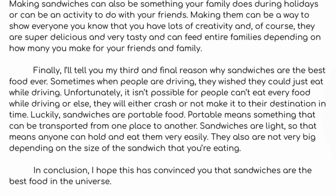Finally, I'll tell you my third and final reason why sandwiches are the best food ever. Sometimes when people are driving, they wish they could just eat while driving. Unfortunately, it isn't possible for people can't eat every... I should have added a comment there, but... For people can't eat every food while driving, or else... Why did I add a comment there, though? Or else they will either crash or not make it to their destination in time. It's possible. I don't know why I implied that it's not possible.